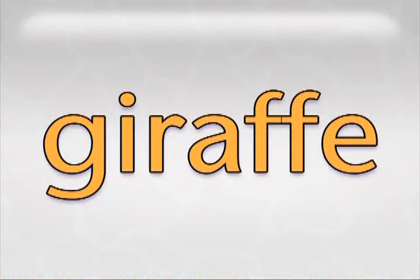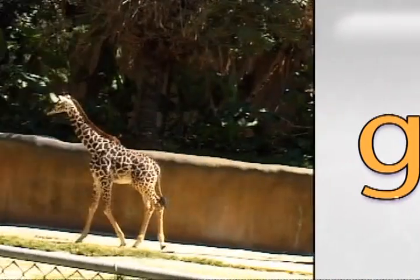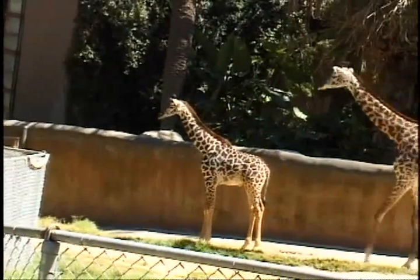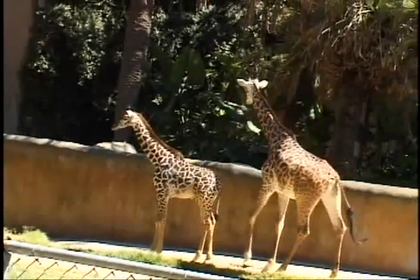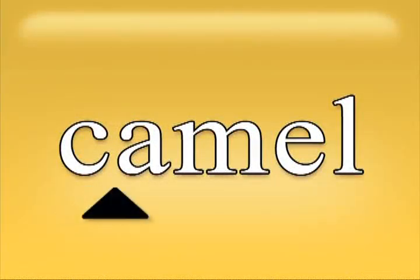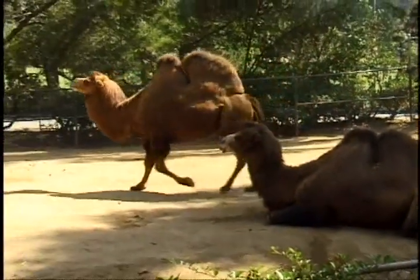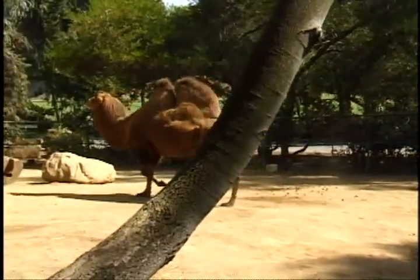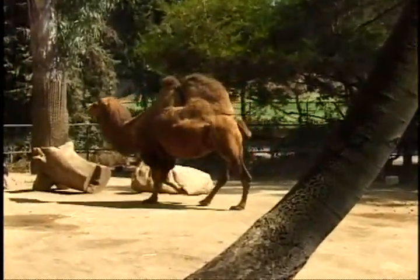Giraffe. This word says giraffe. This is a little giraffe. Look, here comes a big giraffe. Camel. Camels have long necks and one or two humps on their backs. Camels live in the desert. They don't need much water.